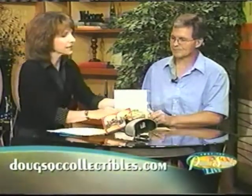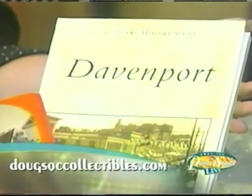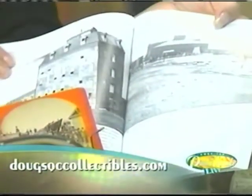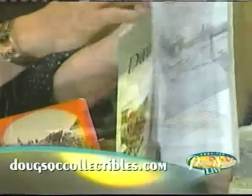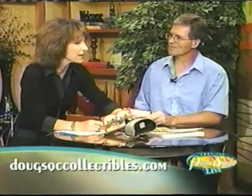And all of these are featured in your book that you have published, and this is what the book looks like. If you're interested, how can we get this book? Well, it's available in all the bookstores and Walgreens, and if people would like an autographed copy, they can get it from my website. Lots of pictures in there. Thanks, Doug, for letting us know about this and telling us a little bit about Davenport history. Sure. And as you saw there, Doug's website, so you can get a hold of it.